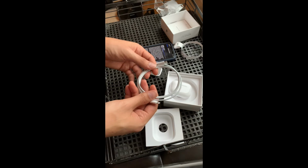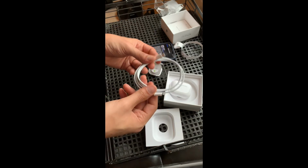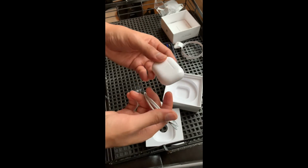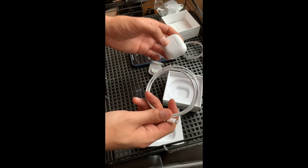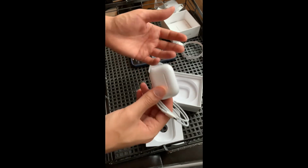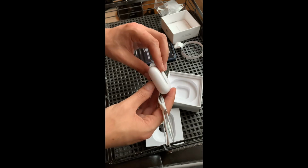For the remainder of the packaging, you'll also get a USB-C to Lightning connection, so you can easily charge your AirPods Pro with your MacBook or with one of the charging cables that you use for your iPhone. So I don't mind it as much. I know the Pro line for Apple typically goes USB-C to USB-C, but I think in this case it makes it a lot easier. I don't have to get additional chargers outside of what I have for my MacBook.